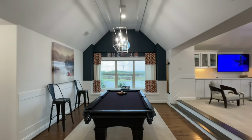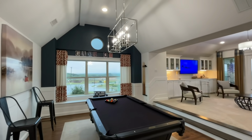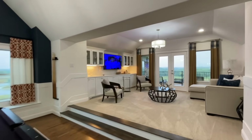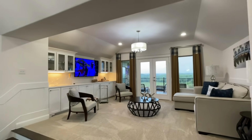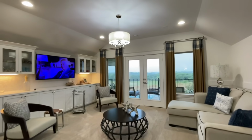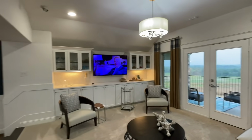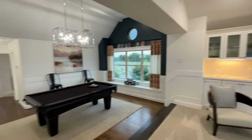Wow, look at this. Secondary living room. Ooh, got the media room here. And y'all already know, gotta have the barn doors. If that were me. And they got a second deck patio. What? God, this is amazing.